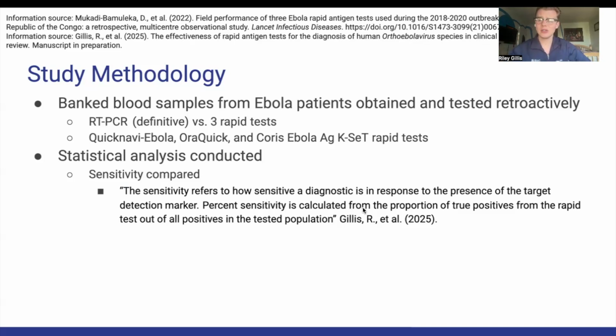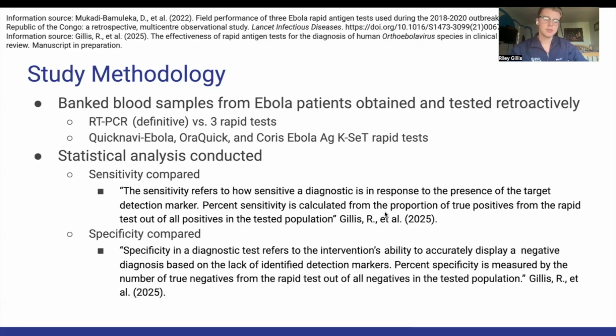The percent sensitivity is calculated from the proportion of true positives from the rapid test out of all positives in the tested population. Then they also compared specificity, which is effectively the opposite of sensitivity. Specificity in a diagnostic test refers to the intervention's ability to accurately display a negative diagnosis based on the lack of identified detection markers. So in other words, if you don't have the disease, you should never test positive on one of these tests. And if it has high specificity, then you will not be testing positive. You will not be getting false positives. Percent specificity is measured by the number of true negatives from the rapid test out of all negatives in the tested population.